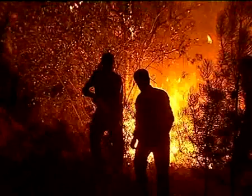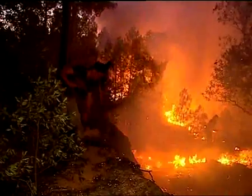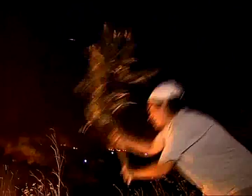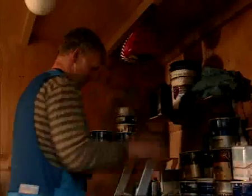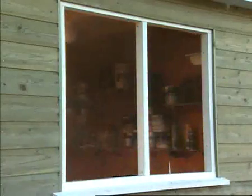Every year, forest fires cause enormous damage and claim many victims as well. With fire knockout, forest fires can be fought passively by arranging them in a line, or actively by rolling or throwing the container into the heart of the fire. With fire knockout, forest fires can also be fought effectively. Thanks to its unique operation, fire knockout has a particularly wide field of application.